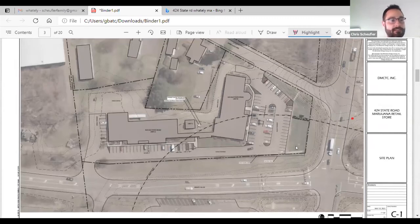We understand that there's a 5,000 square foot limit to retail marijuana use in Whately. So the client anticipates using about 3,100 square feet of this building for that purpose, and then subleasing out the remaining space to another client.